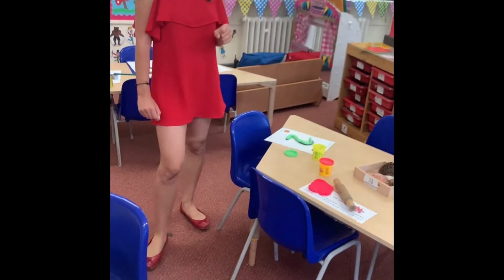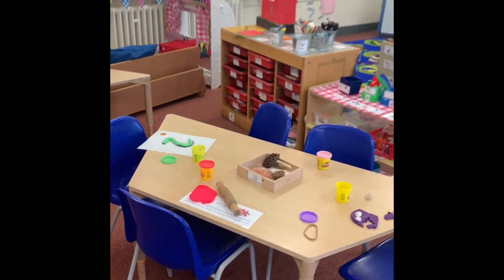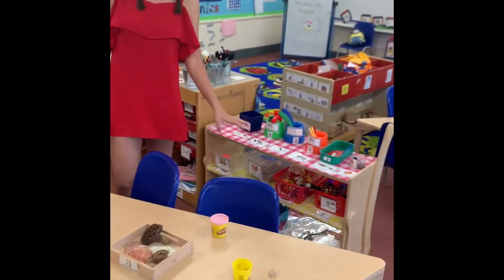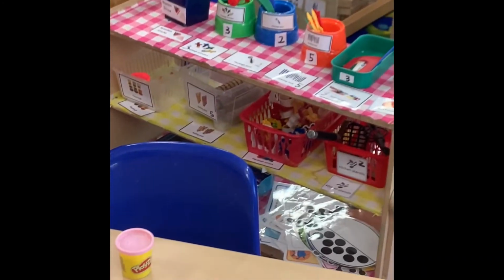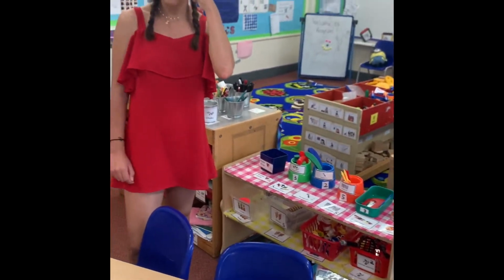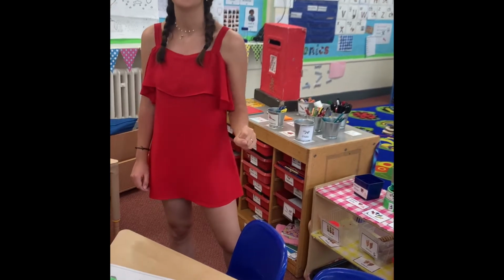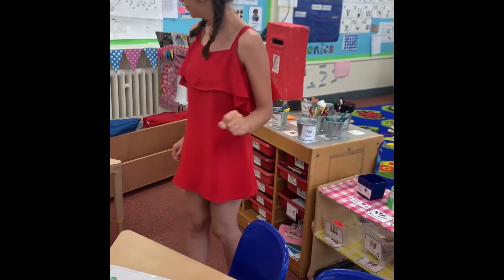In here we have one of our absolute favourite tables, the Play-Doh table. In here we have different resources for you to choose and build. During the summer holidays you can start thinking about what you will build, what you will make with the Play-Doh when you come to school in September.